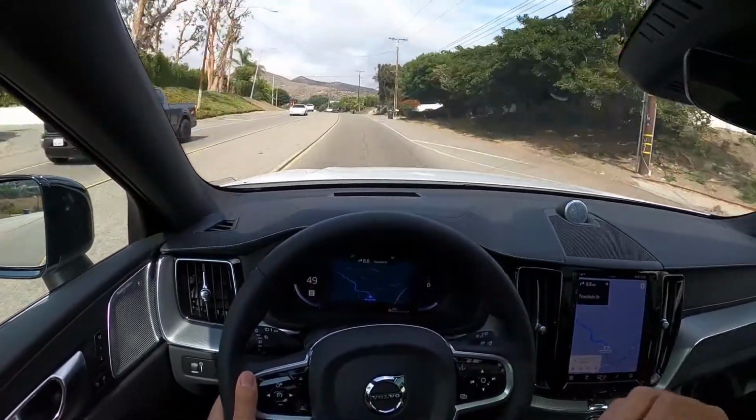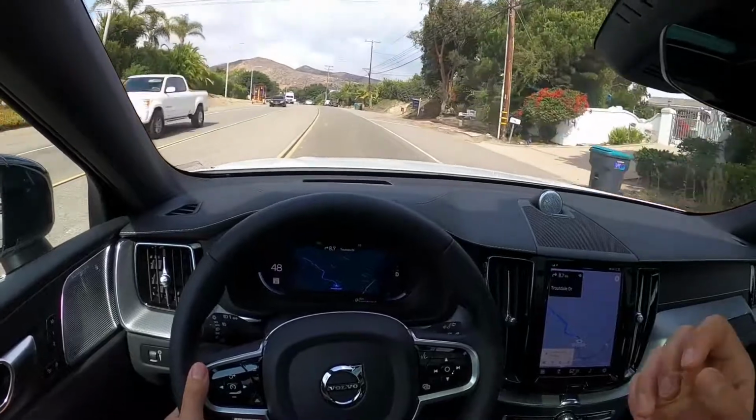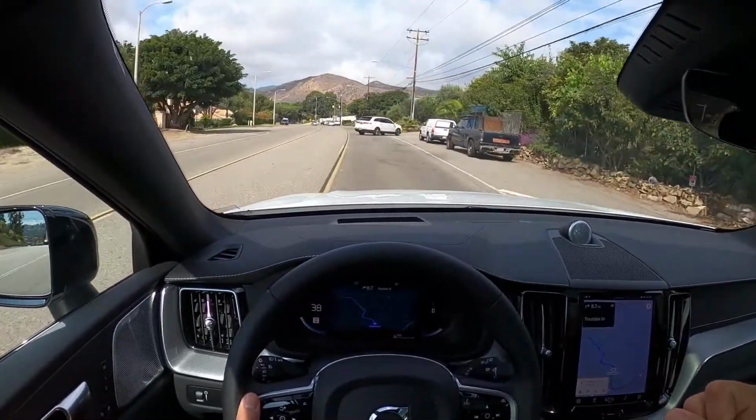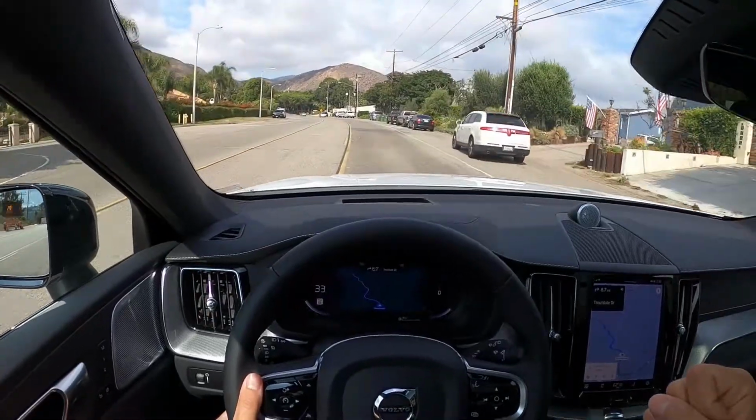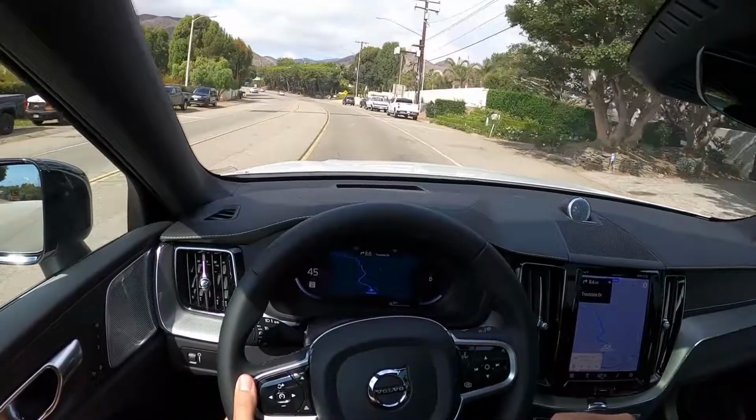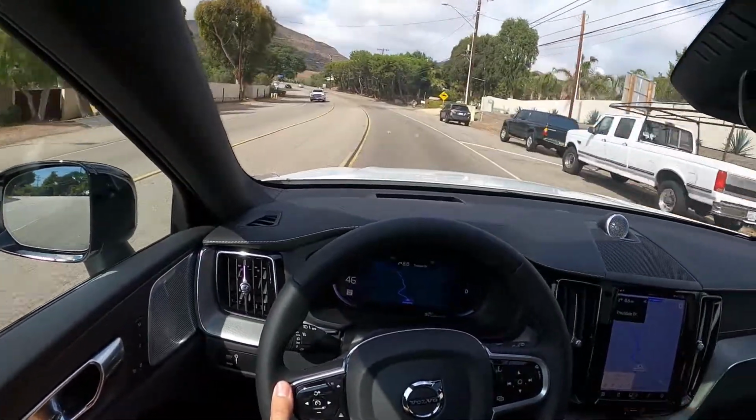The one thing I will say is I don't really feel like this is the type of car that I want to drive super hard, California people. At least the brakes are good, so we don't have to worry about that. Yeah, I don't feel like I have to go full throttle or anything like that.